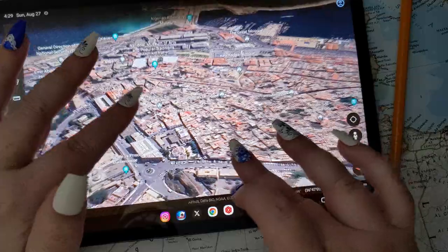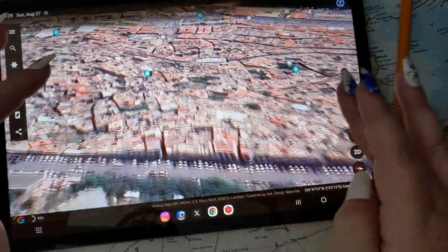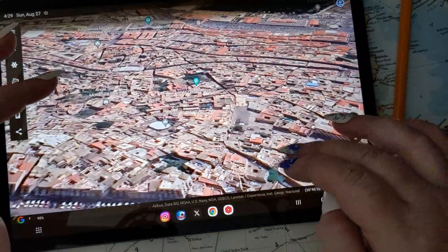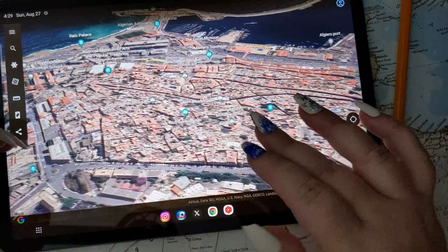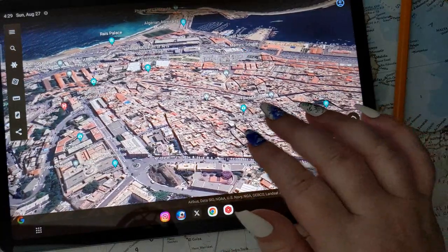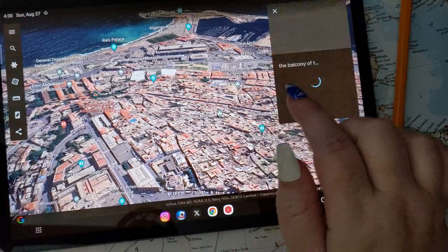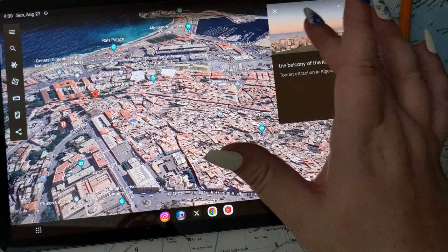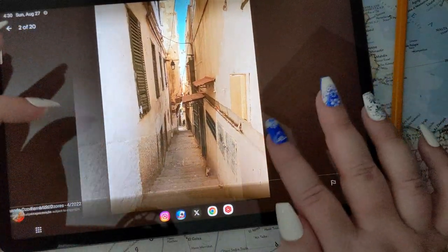Somewhere over here, I want to say, there was like a, oh, who knows, this place is a maze. There was a center I found for guided tours of the Casbah. So if you're ever visiting, there are tour agencies that will walk you. The balcony of the Casbah. Let's see what this is. Kind of give you an overview. Really pretty. Narrow alleyway there.